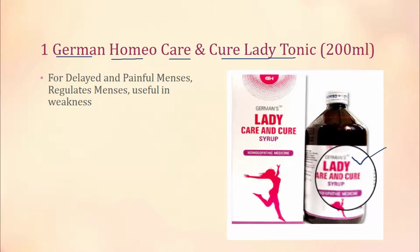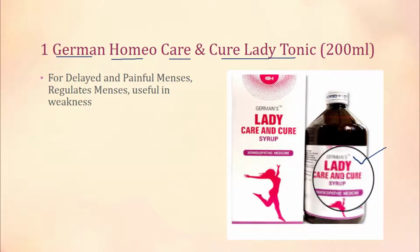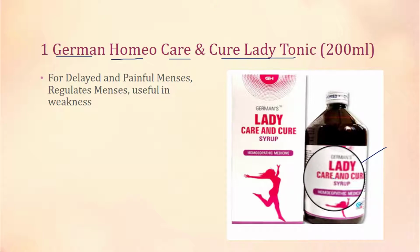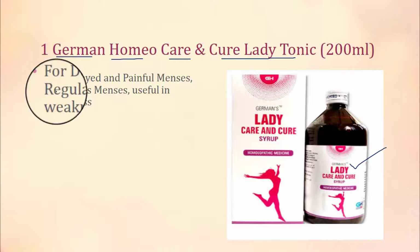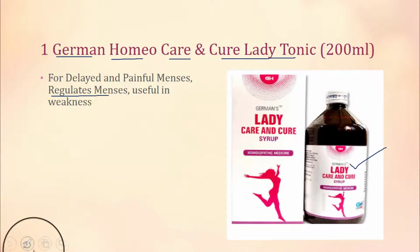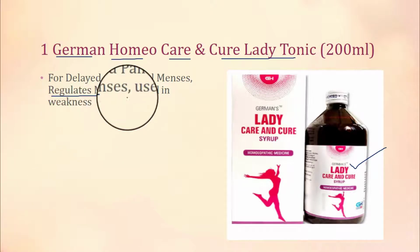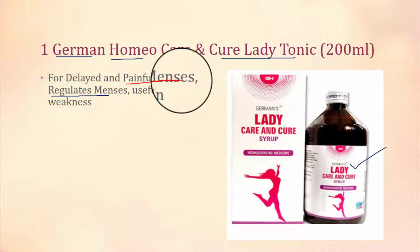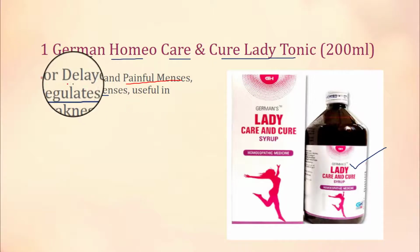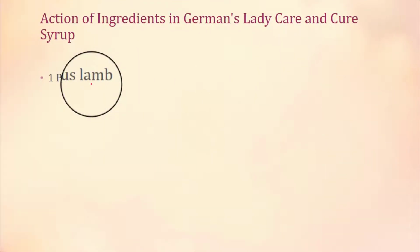Now, what are the indications for German's Lady Care and Cure syrup? It regularizes, as I said, and regulates menstrual rhythms. It is highly efficacious in bleeding disorders, which may be seen in conditions like ovarian cyst, climacteric phase, and menarche. Now let's talk about the action of the ingredients used in German's Lady Care and Cure syrup.